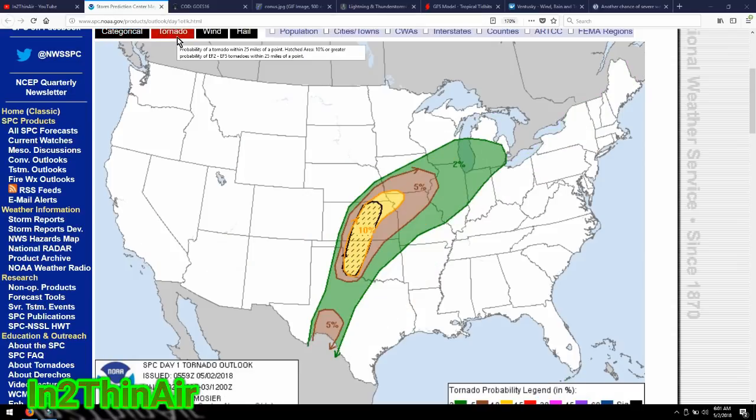So anyway, here is our tornado warning area, up to 10%. We got up through Oklahoma and Kansas. That touches the top northern area of Texas here. Then we have this little spot down here, and we'll see on Tropical Tidbits as this makes its way over Texas through Friday into Saturday. We'll take a look at that.